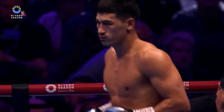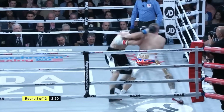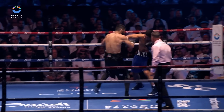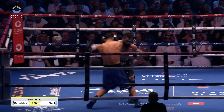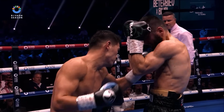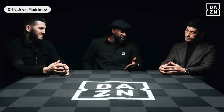Styles make fights. In boxing, every boxer has certain unique abilities and skills that make him stand out. Sometimes, these skills or abilities are the opponent's weaknesses, allowing them to be exploited as a path to victory. But when both opponents present such high skills and contrasting attributes, the fight becomes a chess match, where strategy is decisive. Today, we will look at the chessboard and analyse the upcoming Beterbiev vs Bivol fight.